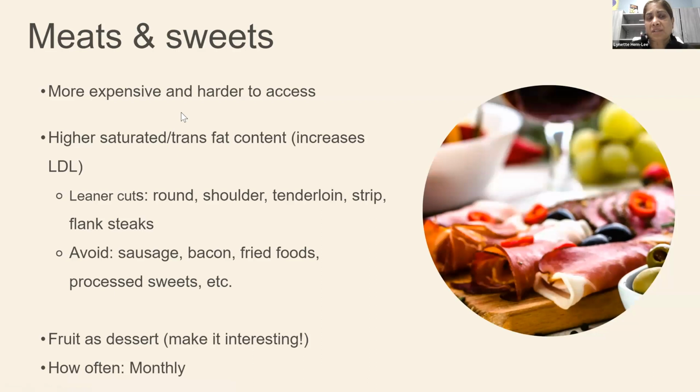Meats and sweets. These were more expensive and harder to access, which I said earlier. You want to limit these two because they're not really heart healthy. They're fun food, the food you want to eat, your comfort food. But we don't want to eat these things every day because that saturated fat can build up and could affect our heart health.